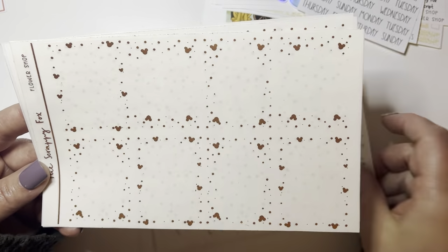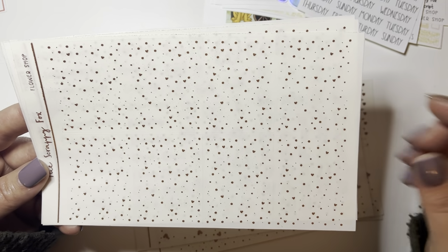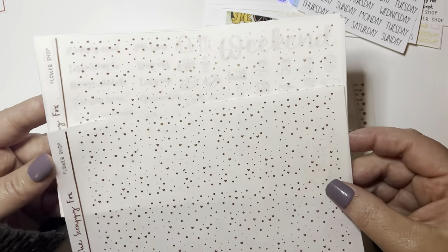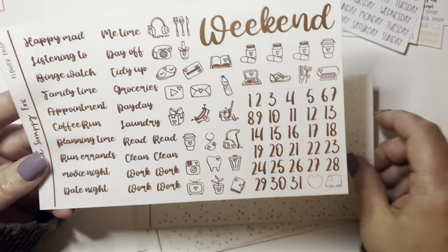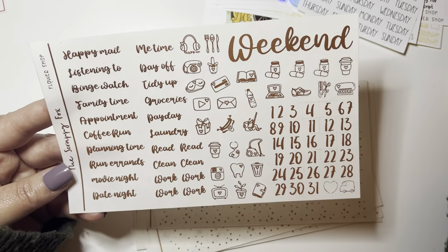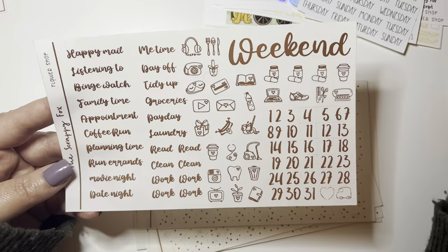All your full box overlays. These, I guess, would be your bougie boxes. So you get two bougie box underlays. You get tons of scripts. You get a weekend banner, your date dots, and all your functional icons.